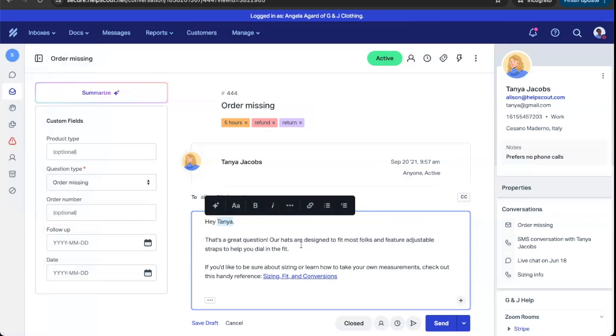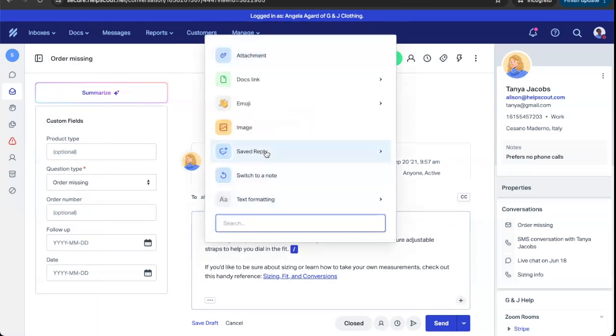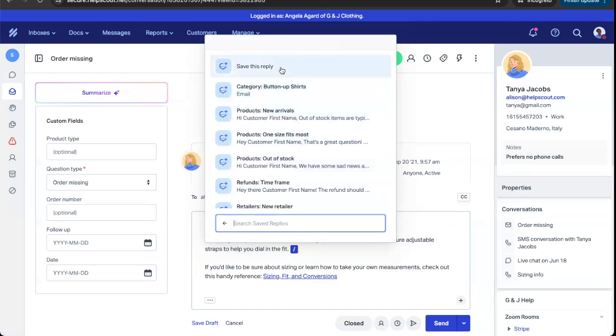And likewise, if this was a brand new reply that I just wrote out and I thought, you know what, we actually get this question with some frequency, and I think it would be really helpful to use this reply again in the future, I can open my menu back up, go into my saved replies, and I can save a brand new reply right from here. And saved replies can save you a lot of time for your team day to day and also help ensure that everyone is providing the same consistent and helpful support to your customers.